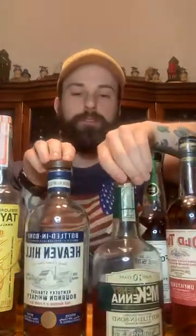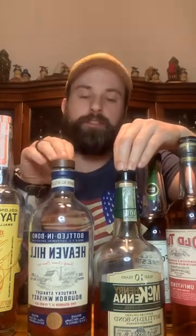What we'll do first is go through each one of these briefly and talk about why these bourbons were selected. First up, we have Heaven Hill 7-year bottled-in-bond. This is 78% corn, 12% malted barley, and 10% rye. It is not a single barrel like this one is. Same distillery, they're both Heaven Hill. This is a single barrel. This is not. This is 7 years. This is 10 years. So that's kind of why these were chosen.